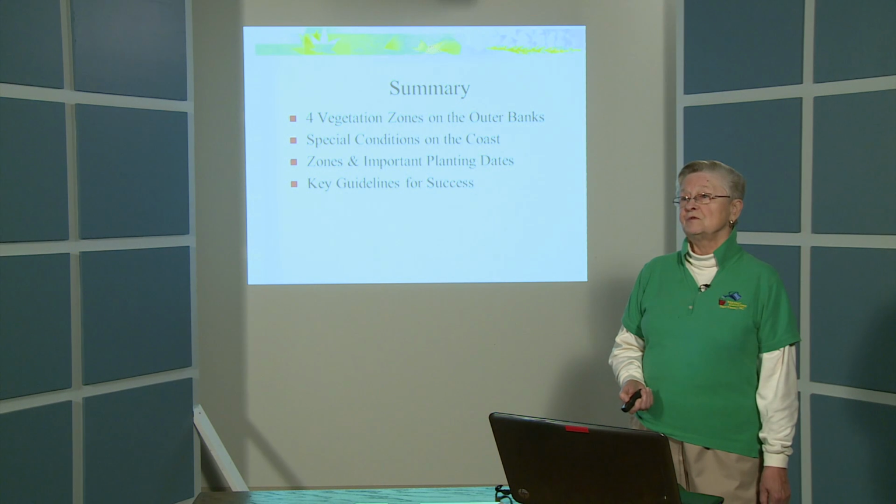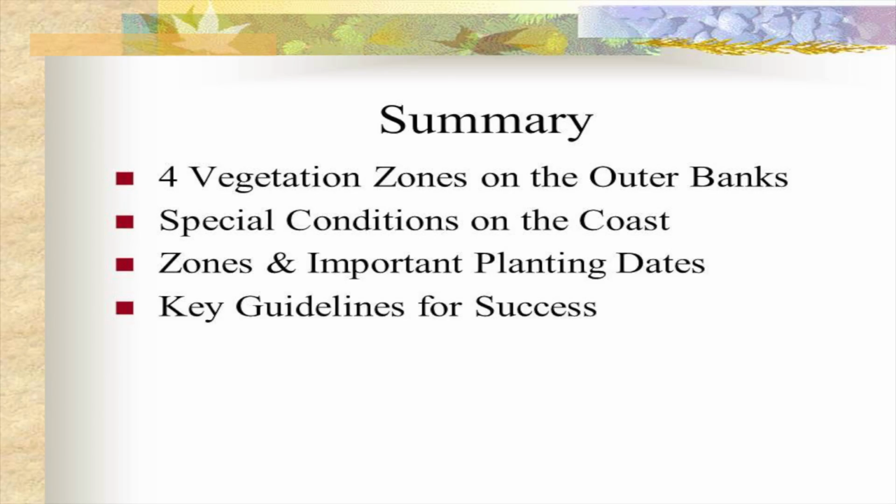To summarize, I've told you about the 4 vegetation zones: the oceanfront, the dune, the maritime forest, and the marsh. The special conditions that exist on our coast to vex a gardener are salt spray, wind, sandy soil, heat, and drought. We know that we live in Zone 8A, which means we have an annual average minimum temperature of 10 to 15 degrees. The first frost is mid-November. The last frost is mid-April north of Oregon Inlet and mid-March south of Oregon Inlet. And our heat zone is 6, which means we receive 45 to 60 days of temperatures exceeding 86 degrees each summer.